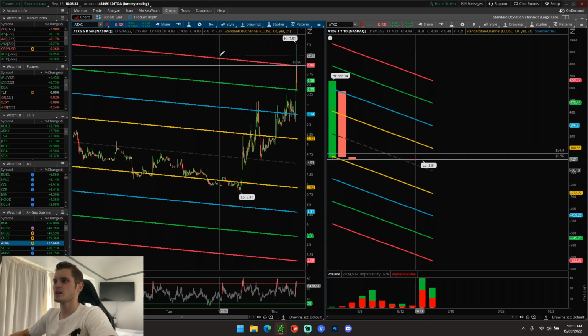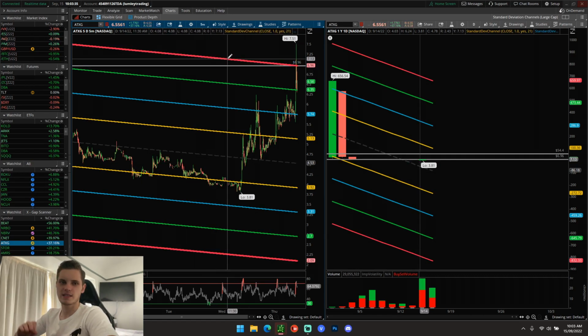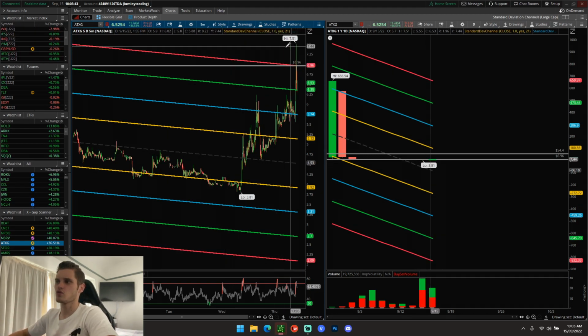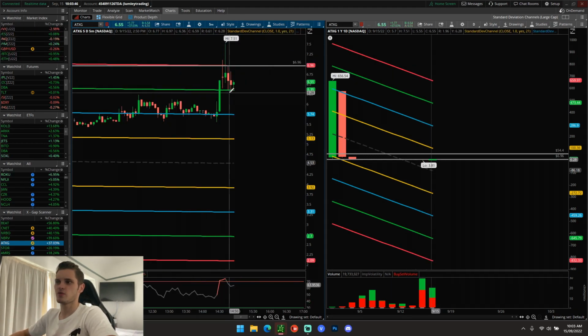And then what we can see is really the only resistance we have is at $7. So all this tells us is that if ATXG goes above $7, more than likely it's going to start pulling back, as we already saw recently. It broke above this level and very quickly pulled back to our support on the third deviation at 635.